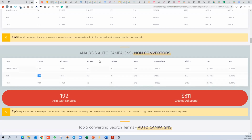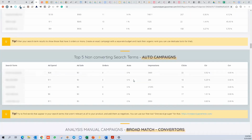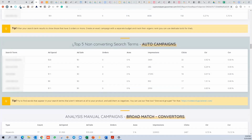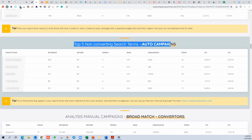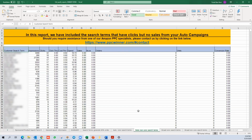So let's say I'm here on non-converters. If I scroll down, I can see the top 5 non-converting search terms. You see all those search terms, which are blurred for you because we want to keep our clients' information private. You can see that those search terms spent money but didn't generate any sales. Now, in order to use those 2 tips, we need to go into the full file, into the auto non-convert search terms.